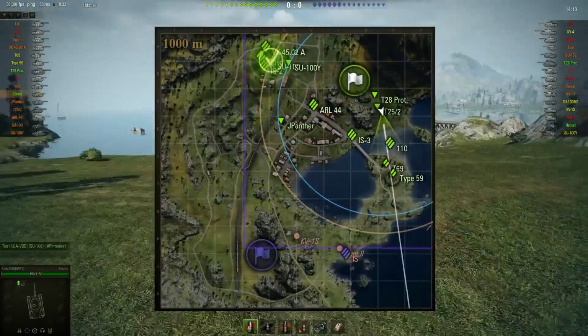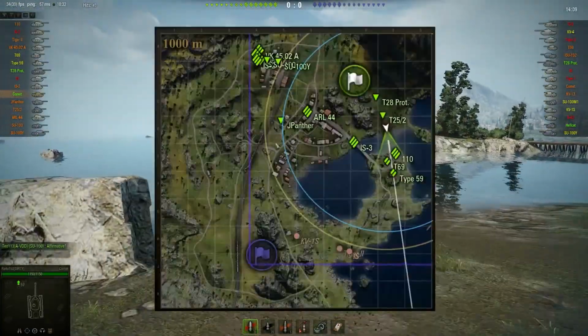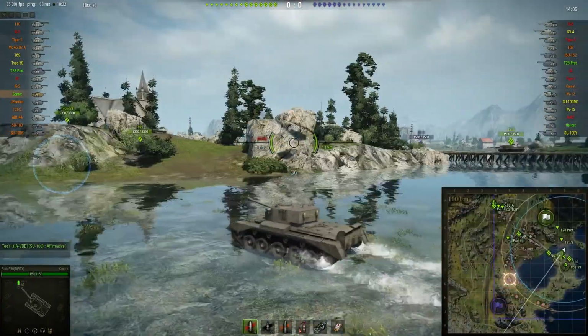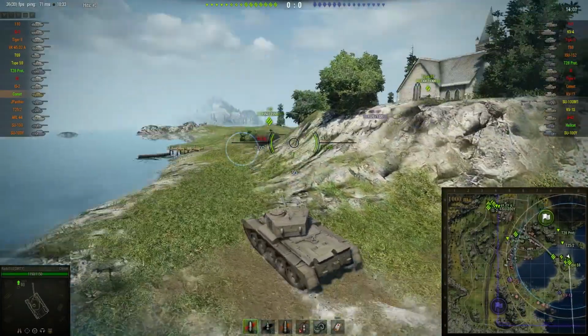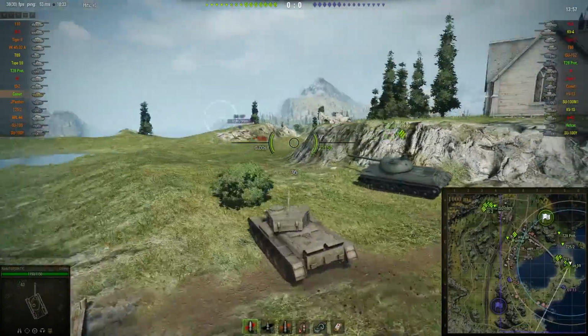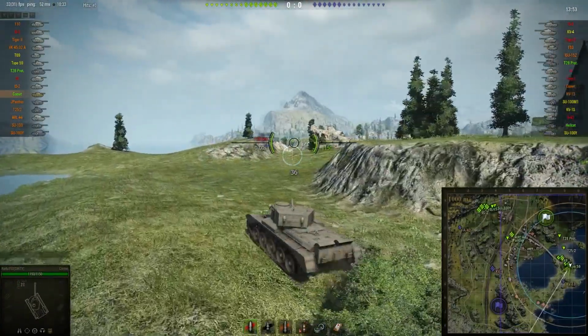I mean, if we take a look at the alpha damage of 140 and the penetration of 148, even looking at the premium shells with a penetration of 208, when this thing can come up against tier 9 tanks, it is left lacking in certain situations, to say the least. But anyway, a skilled driver can still have a good game in this thing, as we are about to see.